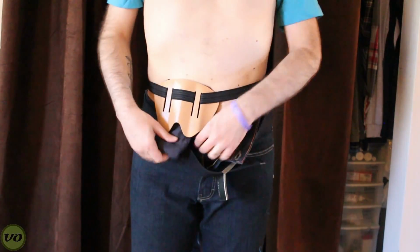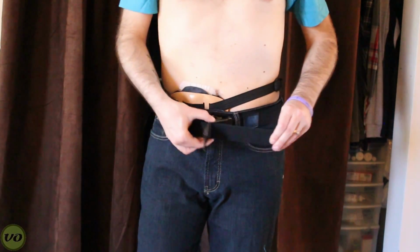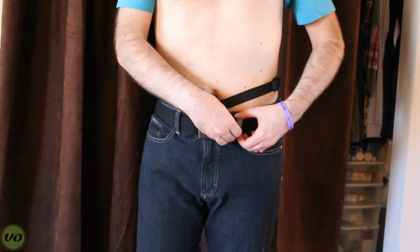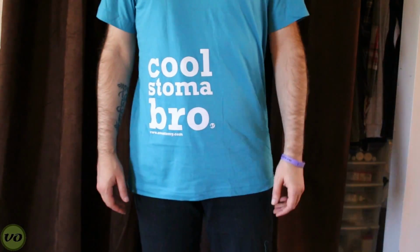Now, you can see how the guard helps me to put my jeans on without having to pinch off my pouch, without having to worry about stool getting trapped above my belt line, which tends to happen if you don't have any kind of accessory like this.